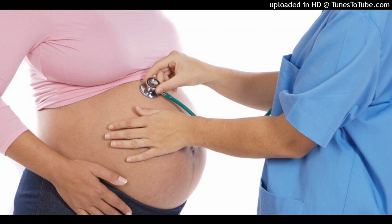Constant low backache. Irregular or intermittent low back pain. Sensation of pelvic pressure or a feeling that the baby is pushing down. Pain, discomfort, or pressure in the vagina or thighs. Change or increase in vaginal discharge. Increased watery spotting, bleeding. Abdominal cramps with or without diarrhea. A sense of just feeling bad or coming down with something.